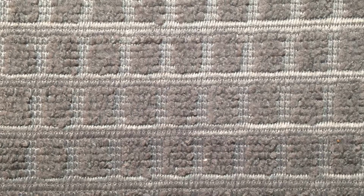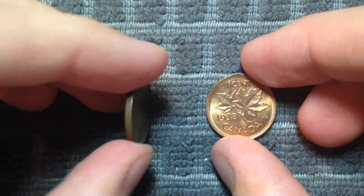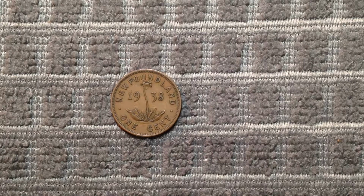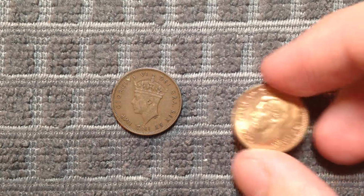After the brief reign and subsequent abdication of King Edward VIII in 1936, the new king, George VI, would first appear on the next penny in 1938, which now had a complete overhaul, now the same size as American and Canadian pennies. The reverse featured a pitcher plant native to Newfoundland. The obverse featured a crowned portrait of the king, very different from the Canadian portrait. Let me bring that back over here.